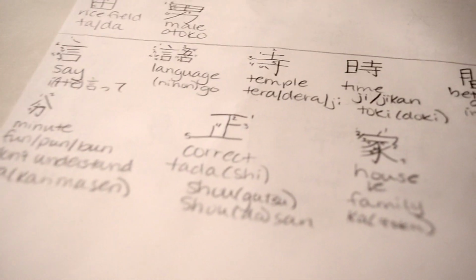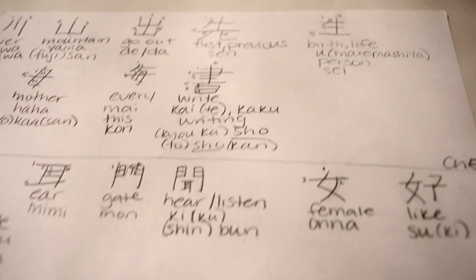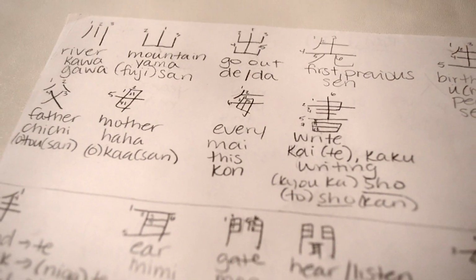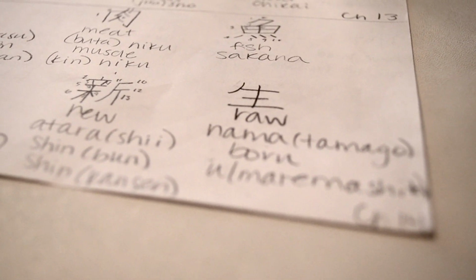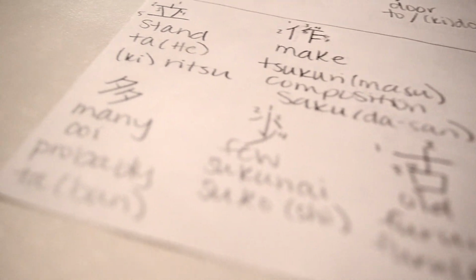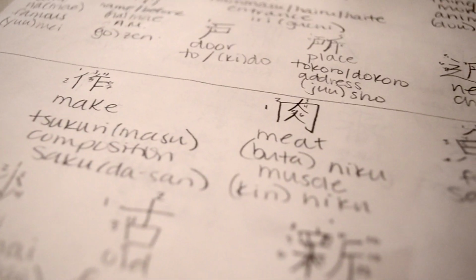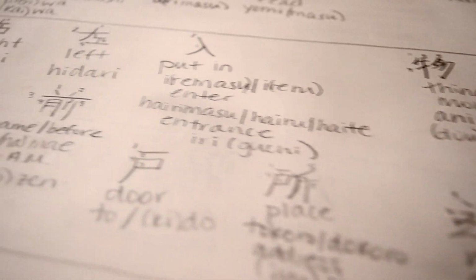What I'm showing here is absolutely crucial to your success in learning kanji, and that's a kanji key. So basically, I pulled all the kanji from my book and separated it by chapter, and you can see here that I wrote the kanji with the stroke order next to it, and underneath I put the English translation, and under that I put the Romaji translation, which is basically writing Japanese vocabulary in English alphabet letters, and the compounds needed to make a complete word with the kanji.